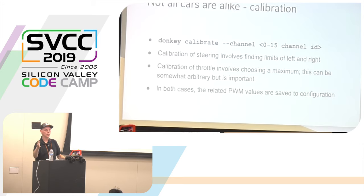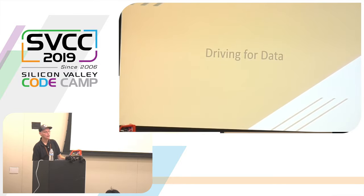With throttle, -1 is all the way forward, and 1 is your maximum thrust, which, by the way, you choose. It's somewhat arbitrary. So there's a way to calibrate that, to give it specific PWM values to get all the way left or all the way right. Remember those, and write them into configuration. Get a calibration value that you feel like is the fastest you want to go. That's your 100% throttle. And then a value that is backwards for you, which shouldn't actually need to be used because we are racing. Okay, so now we've calibrated our hardware.